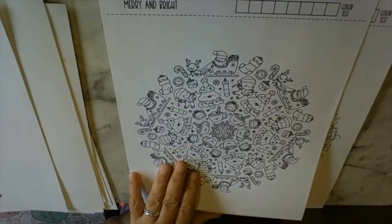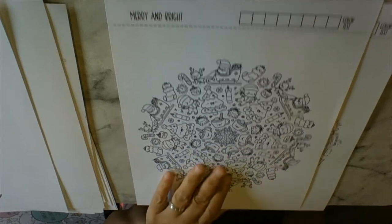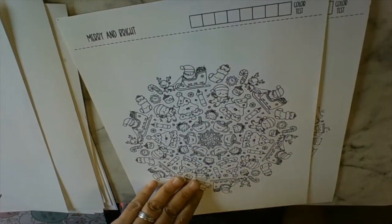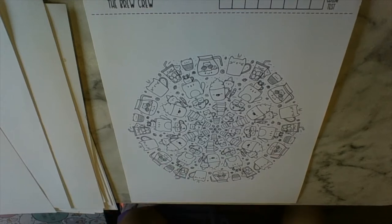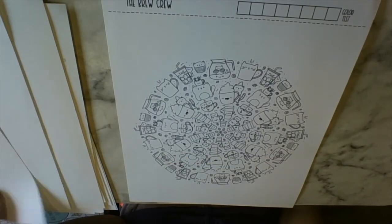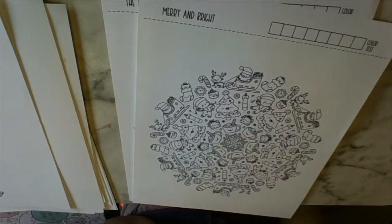Anyway, she had some freebies. So I printed out Marion Bright and the Brew Crew. These are freebies, and it's very easy. You just go on there and put in your email address. She had a couple other ones, but I just printed out the two that I like the best.